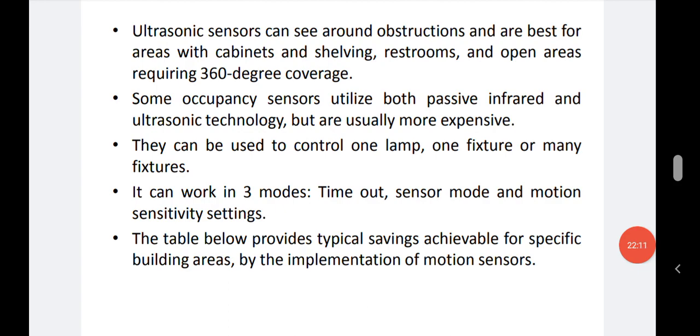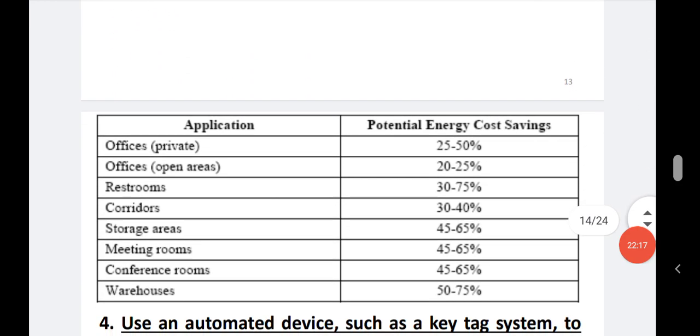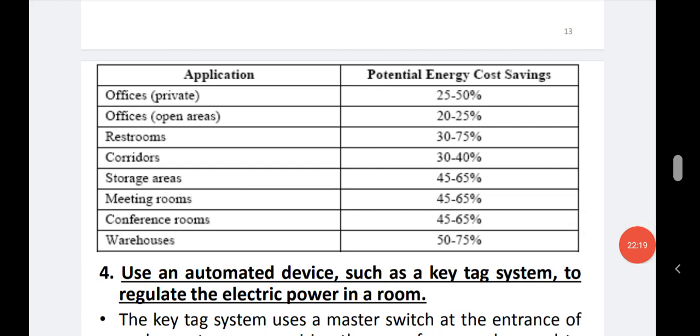It can work in three modes: time mode, sensor mode, and motion sensitivity settings. Here you can see the potential energy cost savings. For offices, it can save up to 25 to 50%, for restrooms, it can save up to 30 to 75%, and for warehouses, it can save up to 50 to 75%.